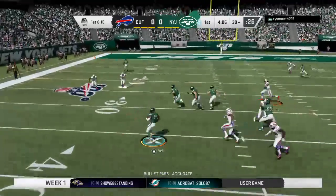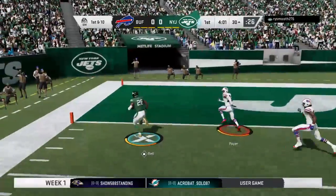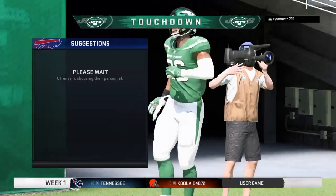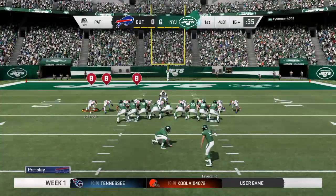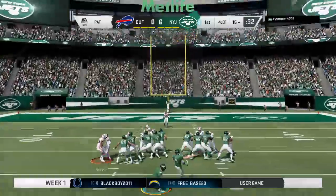To throw is Darnold. A screen to Bell. And he's going to take it in for a Jets touchdown. Le'Veon Bell, 30 yards, as his guys are able to strike first here in this opening quarter.